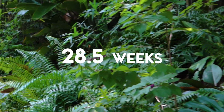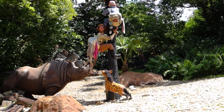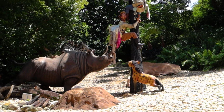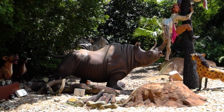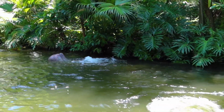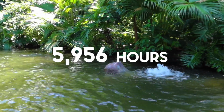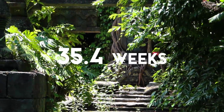28.5 weeks. For the Disney World version, you have to just swap out the Irrawaddy for the Amazon River, which is around 4,000 miles long. That brings the total to 13,700 miles, or 22,000 kilometers. At the same speeds, that would take just shy of 6,000 hours, or 248 days, or about 35.5 weeks.